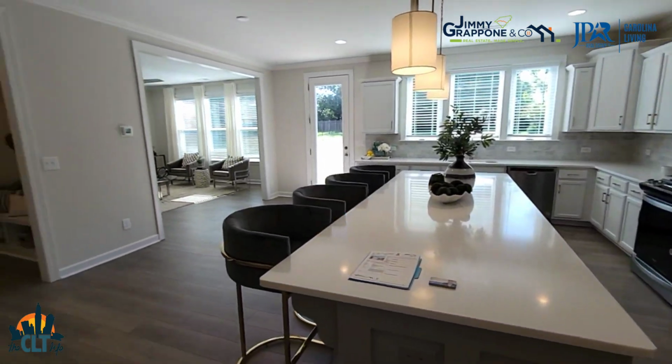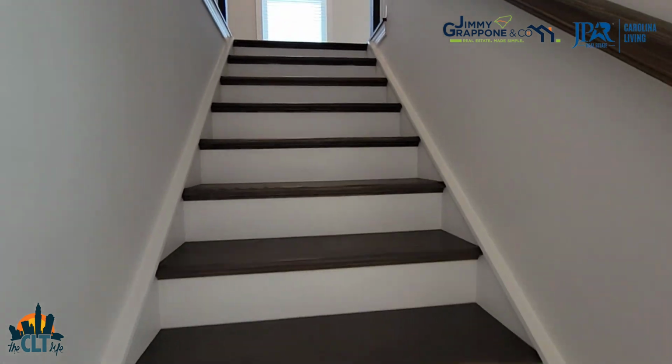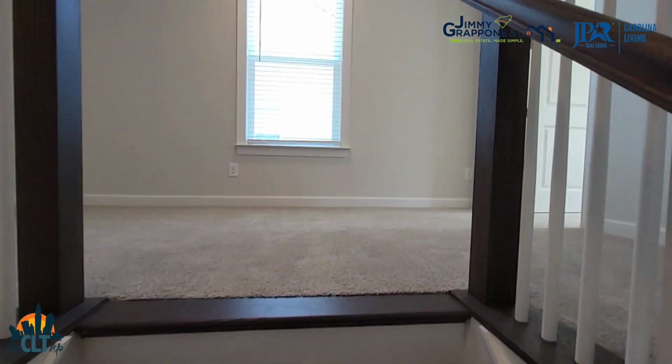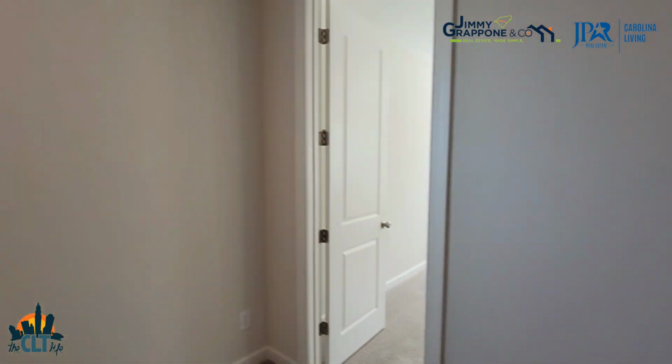All right, so that's the downstairs of the house. Now let's go upstairs and see what's up there. All right, so from the kitchen, you've got the steps going up the stairs. And these are wood steps going up. It's very nice finishes throughout the house. You have carpet on the second level. So when you get to the top of the steps, you come to a landing area up here.